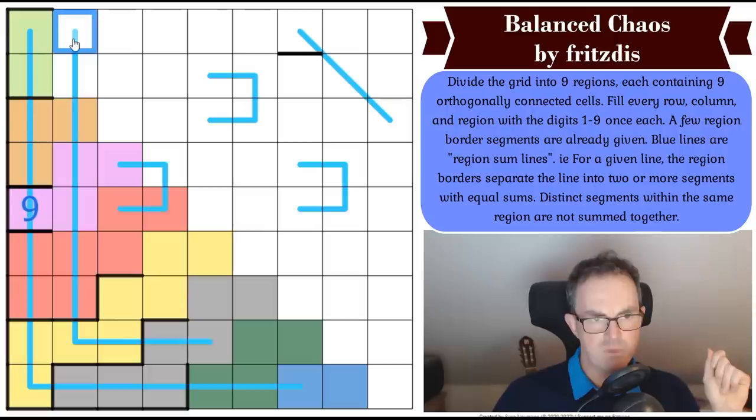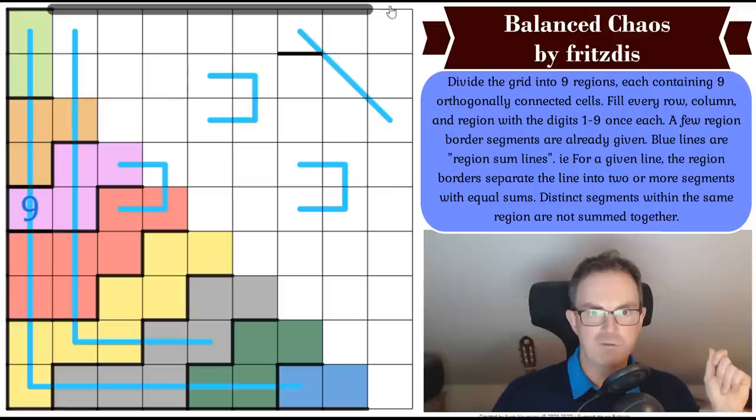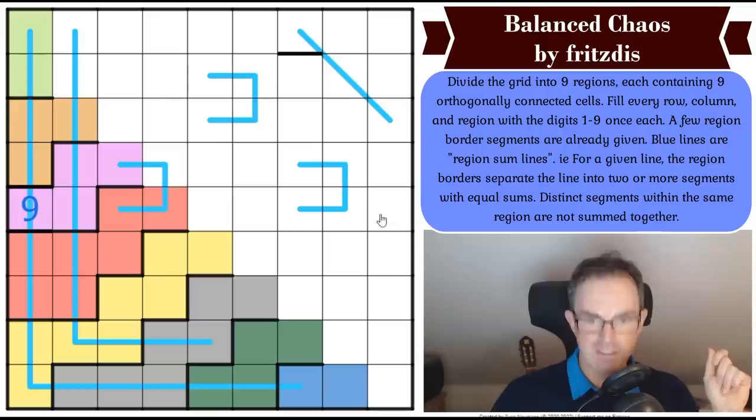I can do more region divisions now. Let's do some blackening of the borders. Like this, like this, like this, like this, like this. We can do stuff along the bottom. In fact, look, I should just ring the grid in black, shouldn't I? That's going to make me feel like, again, more progress is being made, although it's spurious progress.